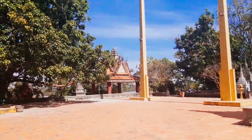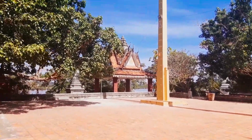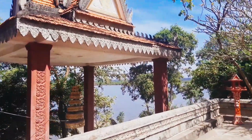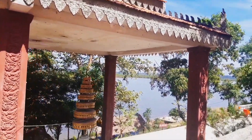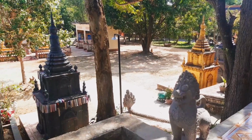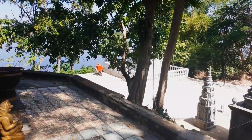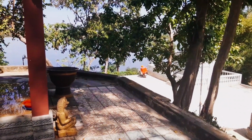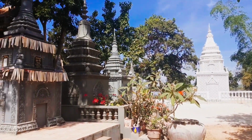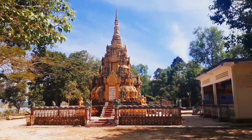And then I walked over there and saw that I knew I was near the West Baray, but I didn't realise that I was quite so close, and that this Wat actually sits on the shores of the Baray, which is really nice. The Baray is a huge body of water, more like a reservoir. Speaking of water, it's a crocodile! And there's lots of stupas and things, lots of different levels here, steps to go up and down. There's some stupas there. And I think this one over here is a mega stupa.